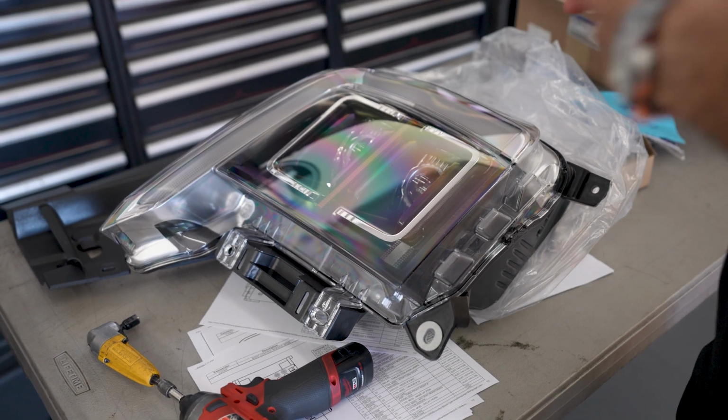The newer these cars get, everything communicates together now. So you have the headlights that need to communicate with the BCM and all that good stuff. Taillights and fog lights are pretty easy for the most part, but we just need to get the harnesses. These are the lights that are going to be going in this truck right here.